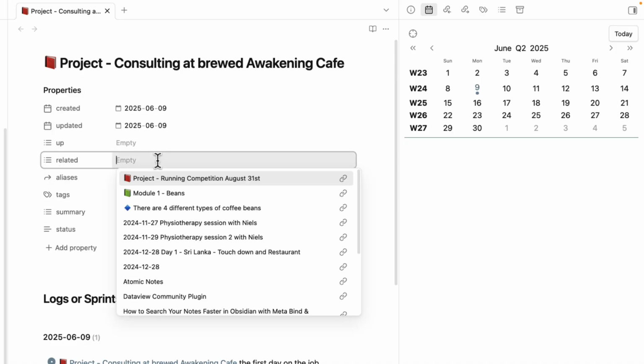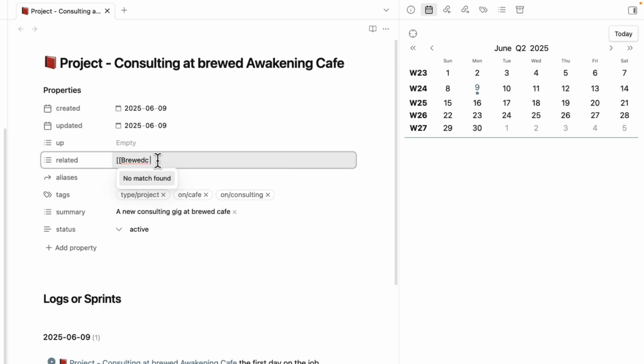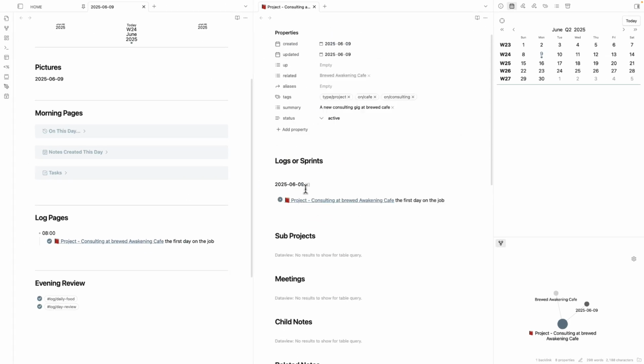So for related, we might want to put the cafe itself, Brewed Awakening Cafe, because that is the actual note that would represent the building or the institution of Brewed Cafe. So it's different from the project. This is the company itself, and this is the project related to that company. So now we can already see there's some things that are being populated.